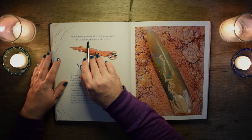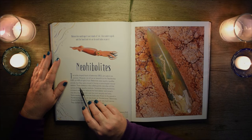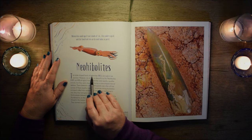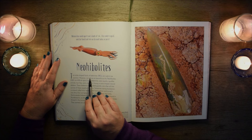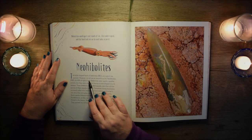Squid, and the fossilized ink can be used today as paint. Wow. The bullet-shaped fossils of belemnites are common. However, not all are as beautiful as this fossil.